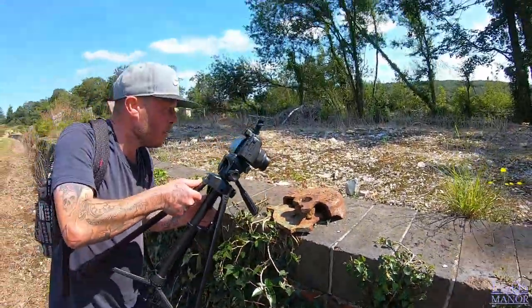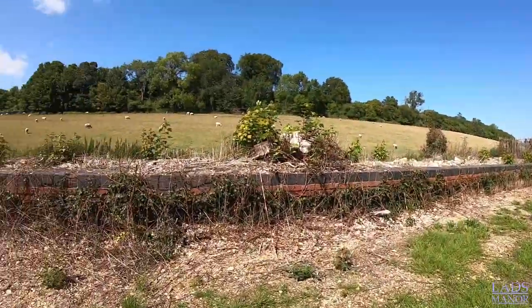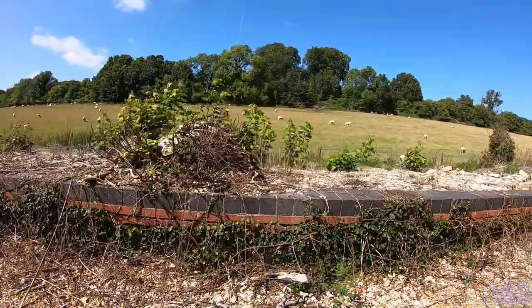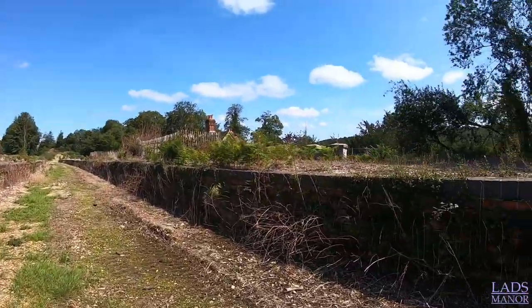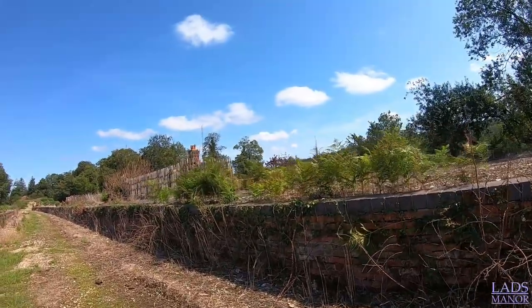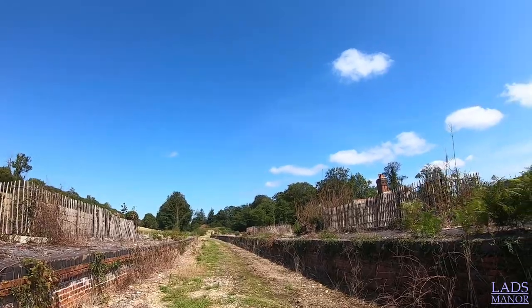Ripping some parts off the old trains. I can't get over these trees, look how they've all grown out the platforms. Crazy, isn't it? So guys, yeah, this is the house here. This is being lived in, so we can't really show you too much of the old train station.